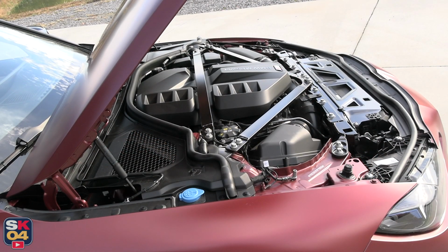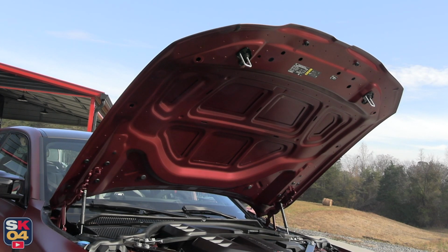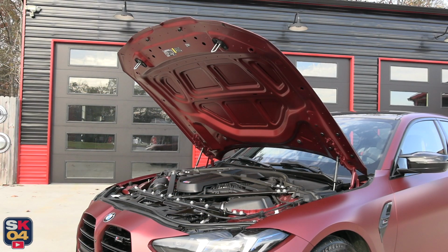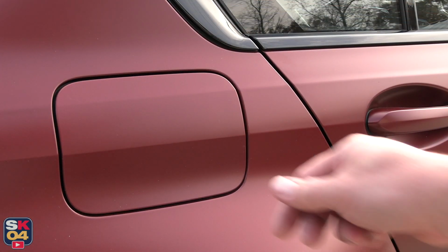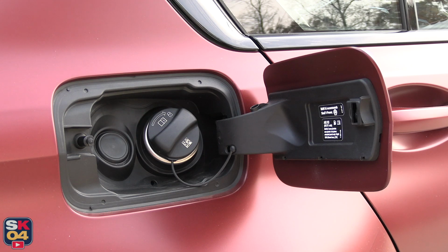As far as fuel economy, the M3 Competition is rated between 16 miles per gallon in the city and 23 miles per gallon on the highway. During my week of driving, I saw an average of 19 miles per gallon. Premium fuel is required and the total tank capacity is 15.6 gallons.